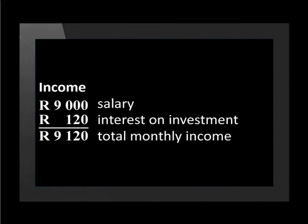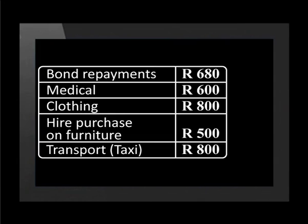His monthly salary as a teacher is about 9,000 rand. He also receives a little bit of interest on an investment that he has made. This comes to about 120 rand a month. So his total monthly income is 9,120 rand. His expenses include a home loan of 680 rand. His medical aid contributions and additional medical costs come to about 600 rand per month.